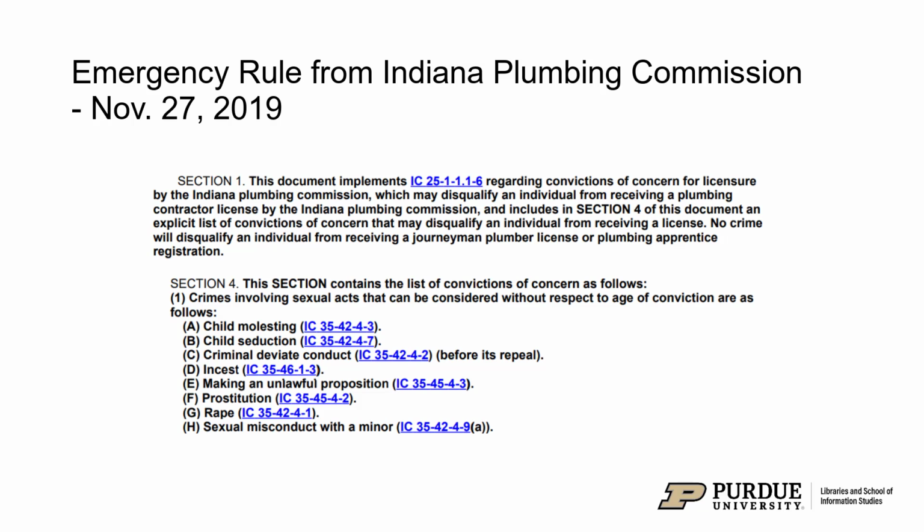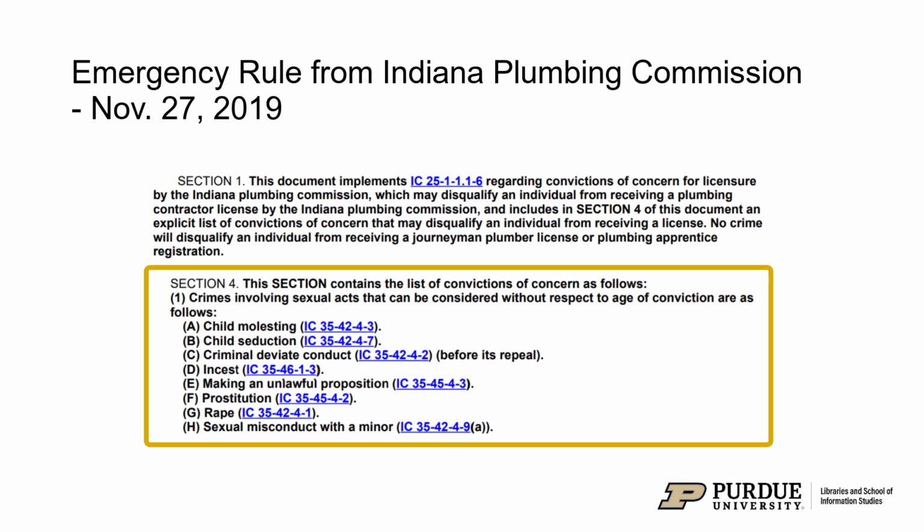On November 27, 2019, the Indiana Plumbing Commission published an emergency rule listing criminal convictions as a factor which may cause plumbers to lose their state license. The beginning of this tells what kinds of criminal convictions can cause a plumber to lose their state license, and it lists the relevant sections of the Indiana Code, which is Indiana state laws, which may result in them losing their license. So for instance, Section G, where it says Rape IC 35-42-4-1, that's the section of the Indiana Code which covers rape convictions.